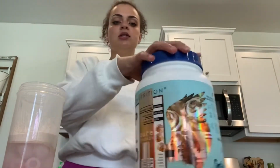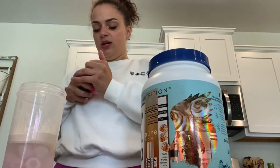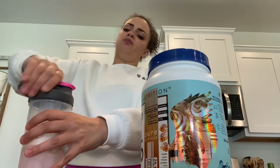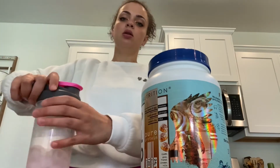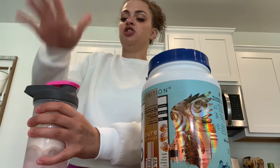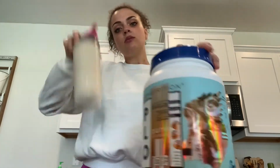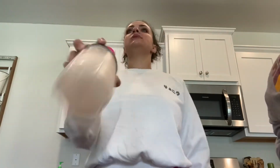It's really good. It tastes like vanilla ice cream to me with cinnamon in it. Brian thinks it tastes like horchata. I think he's confused with the vanilla chai blessed protein is what he's thinking about. But it's really, really good. So yeah, I'm just gonna have this and then I'll probably have the salad with my dinner because it was really good last night. So I think we'll keep the salad with me.